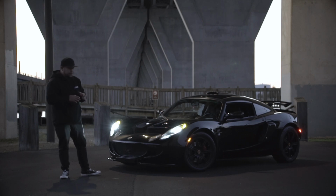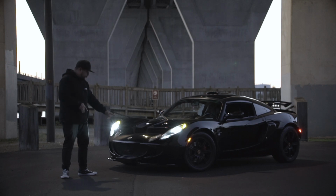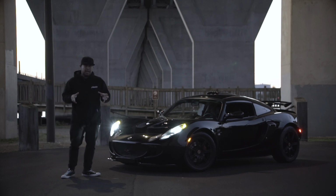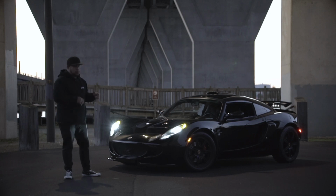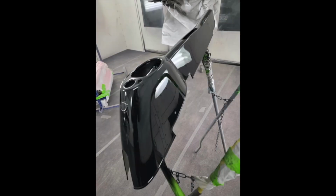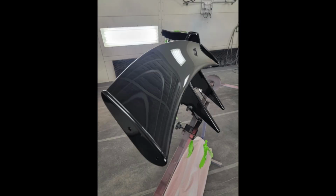Also, when I got the car, the front lip and the rear wing were different finishes. So the front lip was like a matte black and the rear wing was more of a satin black. So what I did was, once I got the center console, I took all three parts to a paint shop and had them paint and color match it gloss black to the car.